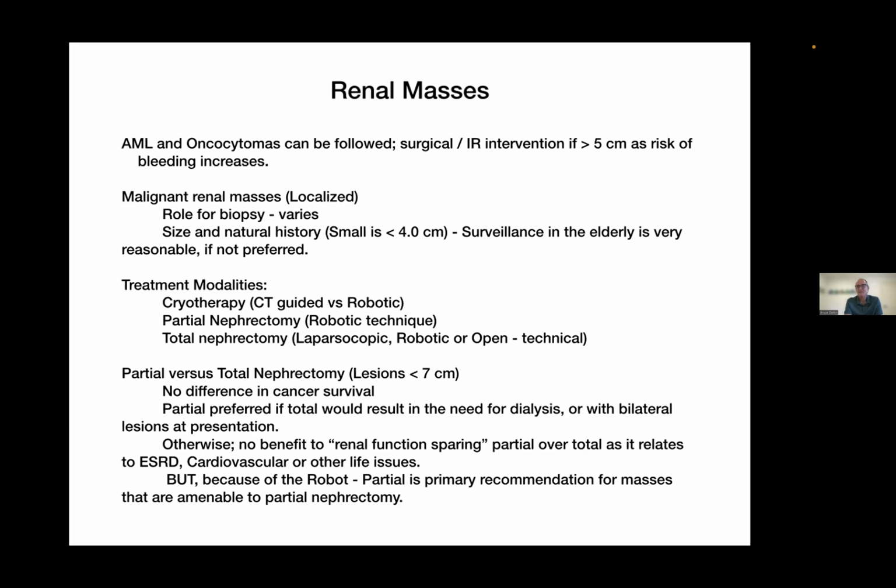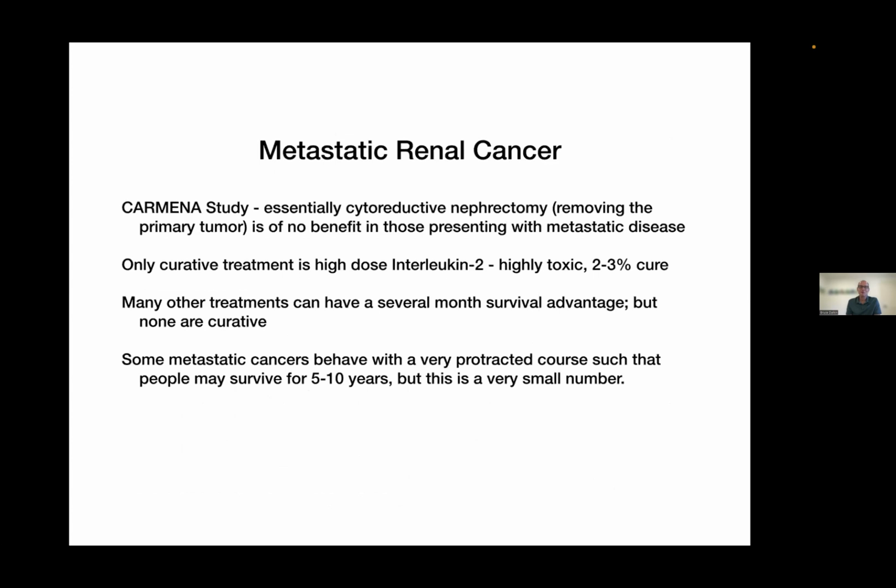recommends surveillance intervention in someone else, and primarily a younger person, we really have nothing to offer. Sadly, hoping that would help. But it turns out it really hasn't helped at all. So we stopped doing what's called cytoreductive nephrectomy, unless you're on some type of study.